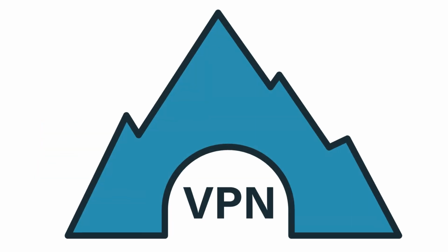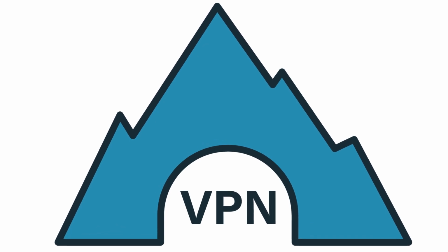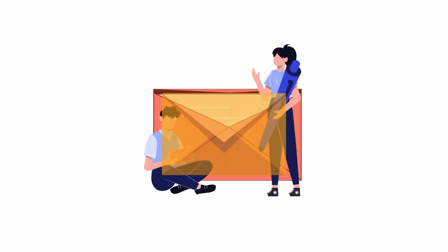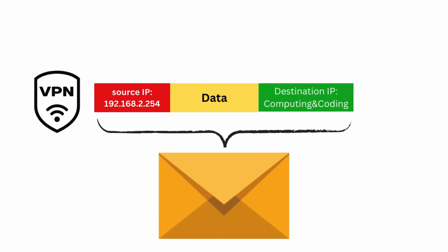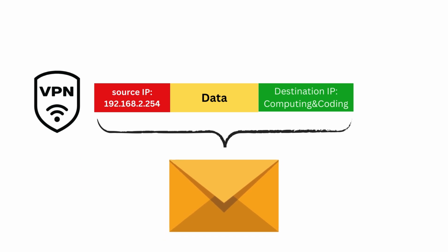Let's use a simple analogy to understand how a VPN creates a tunnel. A VPN works like putting one envelope within another envelope. It hides the inner envelope's address and contents from anyone viewing the outer envelope. As the packets travel, the outer envelope alone is visible, keeping the inner envelope's information private. Let's explore the life of an IP packet in a VPN connection.